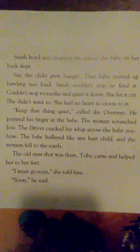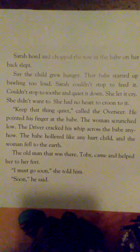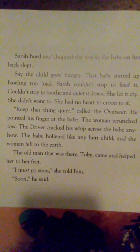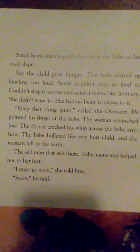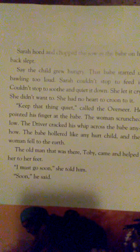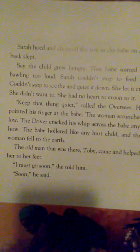"Keep that thing quiet," called the overseer. He pointed his finger at the babe. The woman scrunched low. The driver cracked his whip across the babe anyhow. The babe hollered like any hurt child, and the woman fell to the earth. The old man that was there, Toby, came and helped her to her feet. "I must go soon," she told him. "Soon," he said.